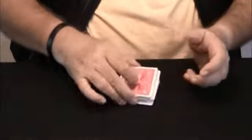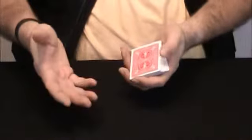A deck of cards. You can shuffle. The spectator can cut as many times as you want, like this, and then you split the deck into two by counting 26 cards. 1, 2, 3, 4, 5, 6, 7, 8, 9, 10. 1, 2, 3, 4, 5, 6, 7, 8, 9, 10. 1, 2, 3, 4, 5, and 6.